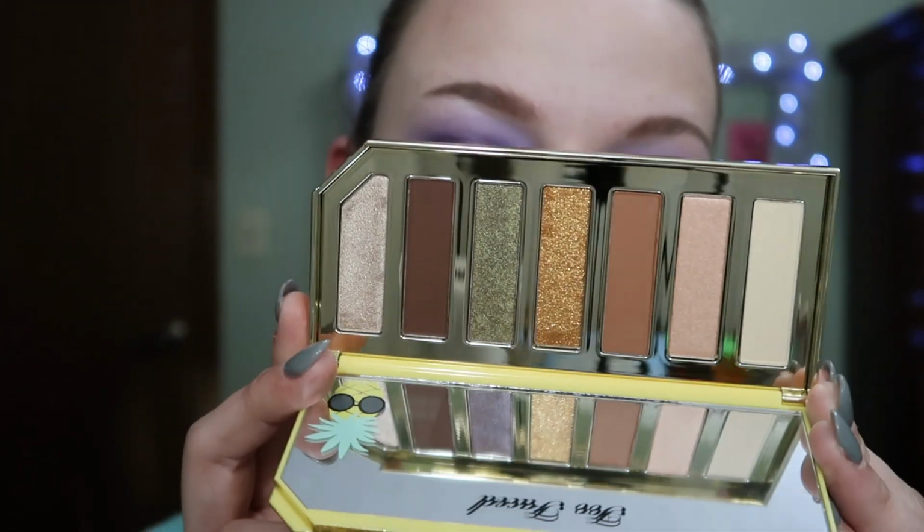I'm all about it. The last Too Faced palette is the Too Faced Tutti Frutti Sparkling Pineapple Eyeshadow Palette. This is the one I really wanted. Just because you'll see why when I open it. I mean, it's warm tone neutrals. What more could you expect from me?